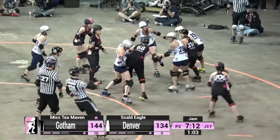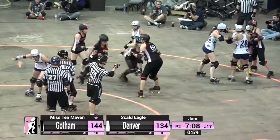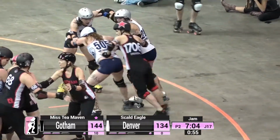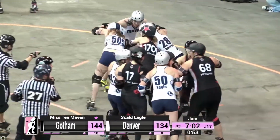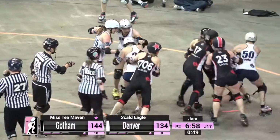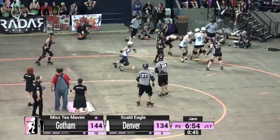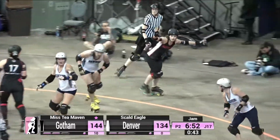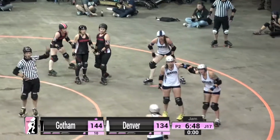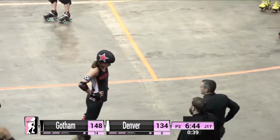Turn 2 is where the action's happening. Yeah, pack not moving past. In fact, now they're going all the way back to turn 1. Let's start this again. Scald Eagle trying for that run up. Of course, her pivot, Wierzbinski, is held up in there. Scald Eagle goes through. There was a high block call on Sarah McKemmy picking that up. And that opened up a little bit of space in the pack. And Scald Eagle able to get through to pick up the initial pass.